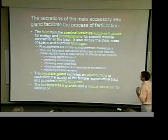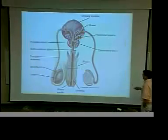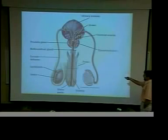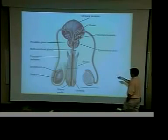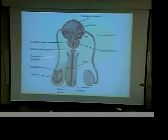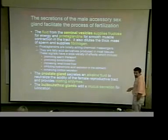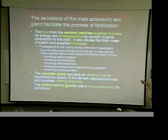It's kind of mind-boggling. Okay, so these seminal vesicles, these guys way up here, right? As soon as the sperm are traveling out and heading towards the ejaculatory duct down here, the first fluid from the seminal vesicle supplies fructose, which is an energy source, a sugar. Not that it's the same, but like your high fructose corn syrup, right? So fructose is a simple sugar.